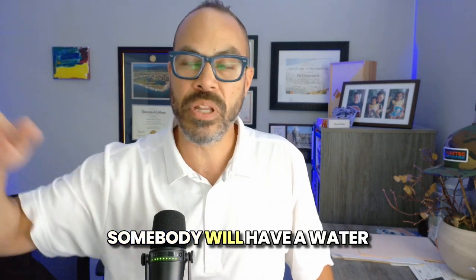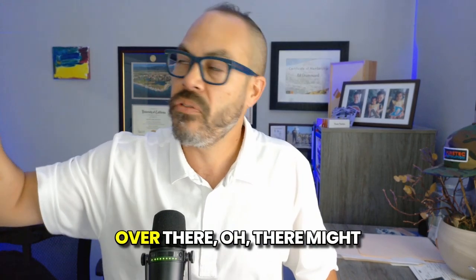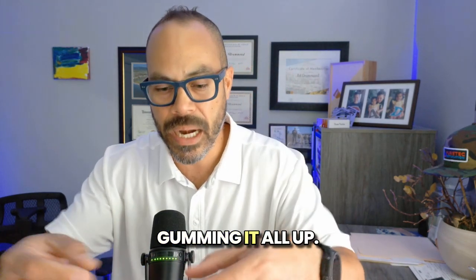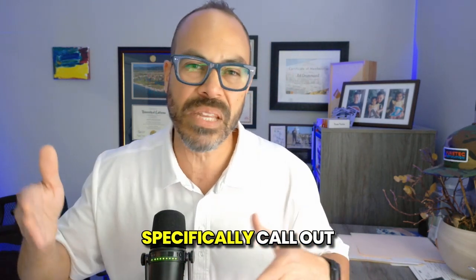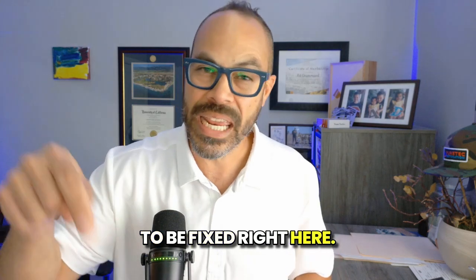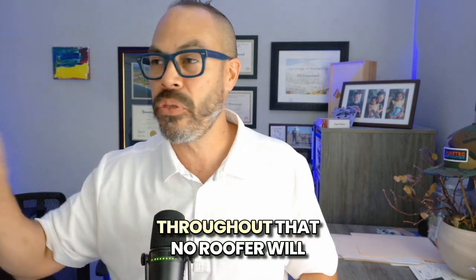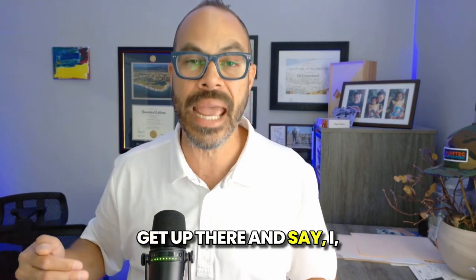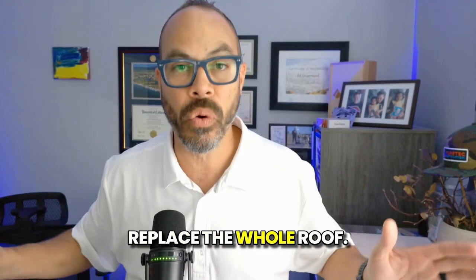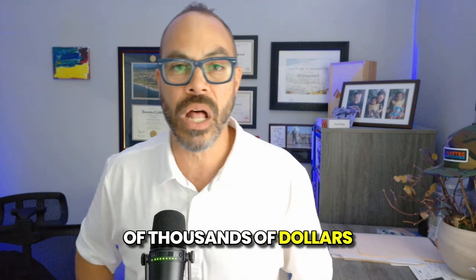Every once in a while, somebody will have a water leak over here or a water leak over there. When you have that water leak, there might be some tree debris up there gumming it all up, something you can specifically call out and say, this needs to be fixed right here. But after 20 years, that underlayment can be so brittle throughout that no roofer will get up there and say, I'll spot fix this right here. You're going to have to just replace the whole roof. And that's what comes down to spending these tens of thousands of dollars on a potential roof.